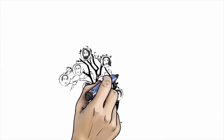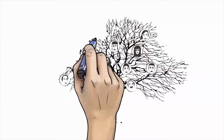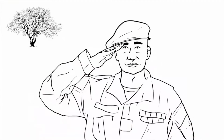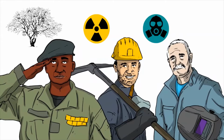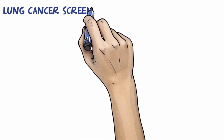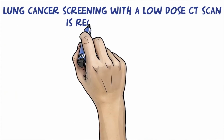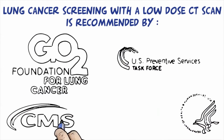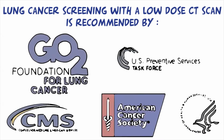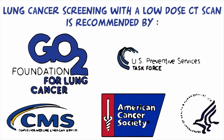If you have other health conditions that increase your risk of lung cancer, such as diagnosis of COPD, a family history of lung cancer, or job exposure to cancer-causing agents like radon and asbestos, tell your doctor and find out if a low-dose CT scan is right for you. Lung cancer screening with a low-dose CT scan is recommended by leading advocacy, government, and medical groups, including the GO2 Foundation for Lung Cancer, federal government agencies, the National Comprehensive Cancer Network, and the American Cancer Society.